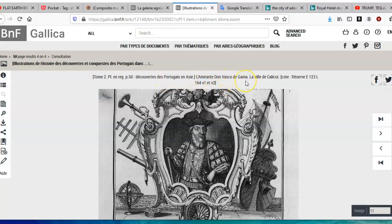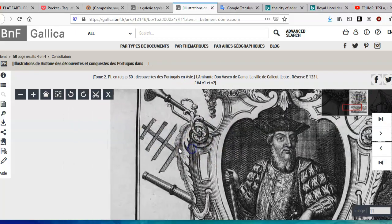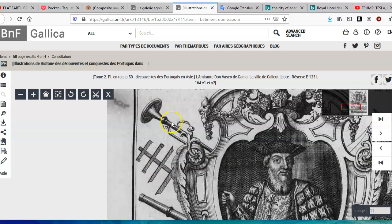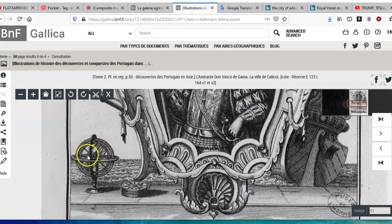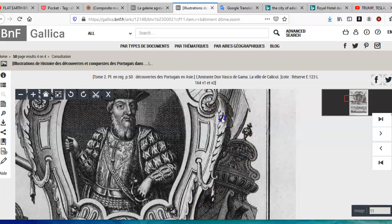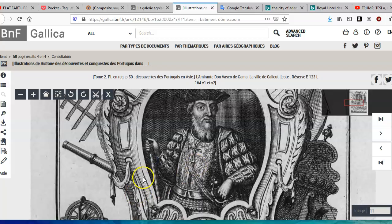Don Vasco da Gama. And you can see there's just all this. Now this is Antiquitech. You see this a lot. What's it called? There's something cross that pops up a lot. Not sure what that is. Just interesting bits, Globe, Earth maybe. And just all these interesting bits on their pictures. It's all symbolism.